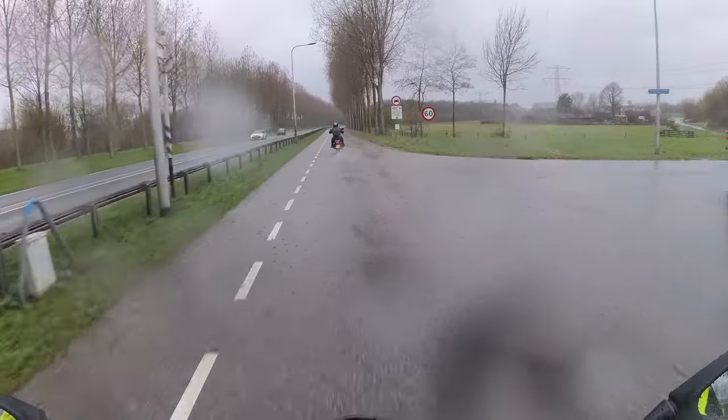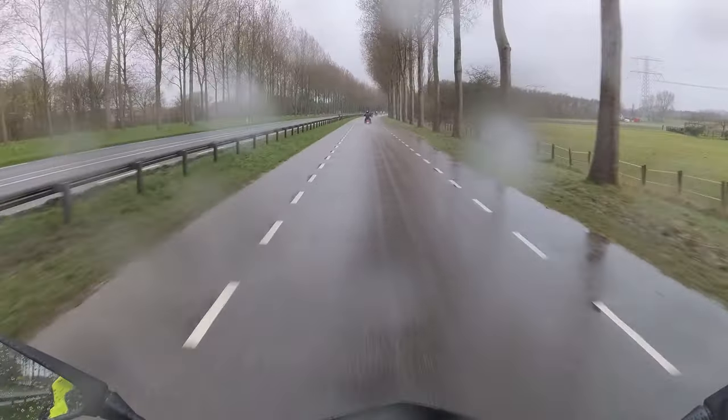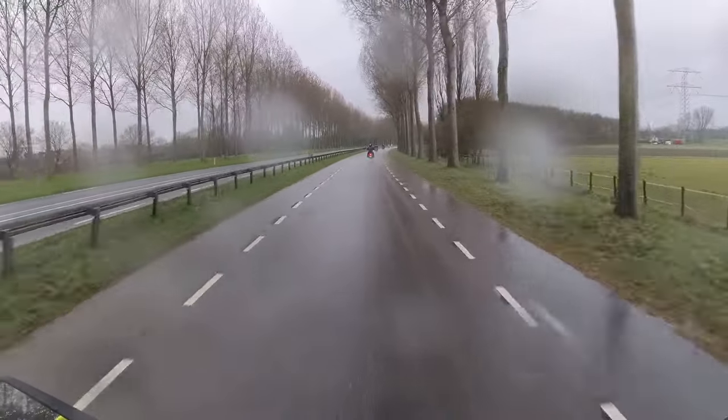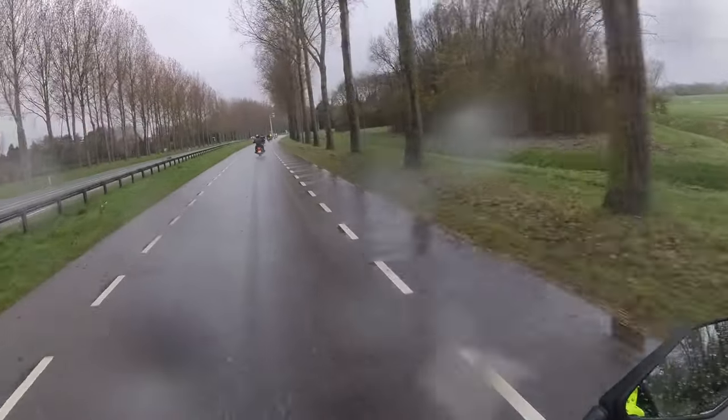The only thing that gave me issues during the test ride was working the gear shifter. I'm not sure if it was the position of the gear shifter or the size of my feet, but at times I missed the feeling when I shifted up or down through the gears.